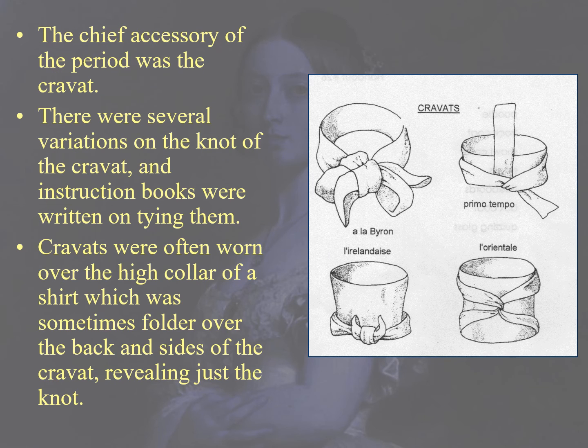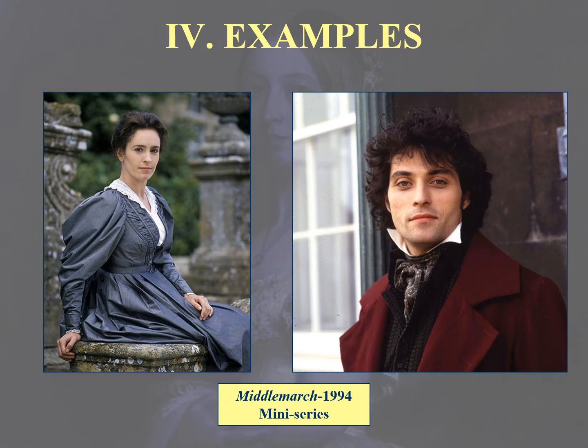And of course the chief accessory was the cravat. So you see it's basically that round stock, which may or may not be attached. You see the à la Byron is sort of the stock, the round stiff part, maybe stiffened with buckram, or maybe just worn with a high collar, separate high collar, and you would wrap this around. But you can see there's a few different variations. There's a lot of variations. These are just 4. Some quick examples.